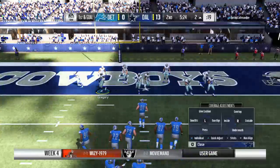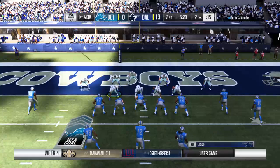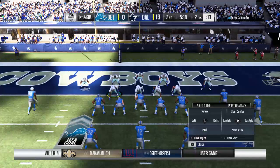1st and goal, and they got to be thinking a chance to get right back into this football game.